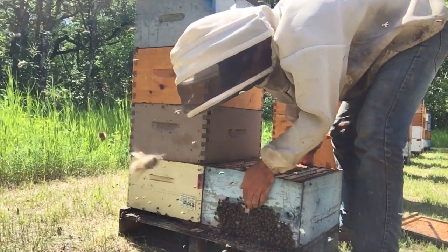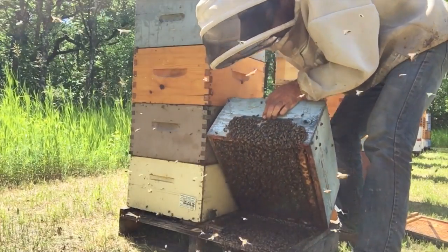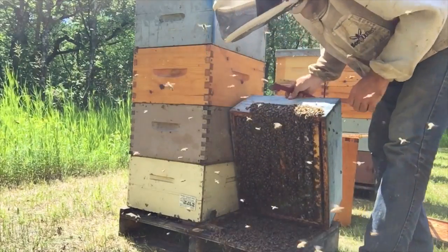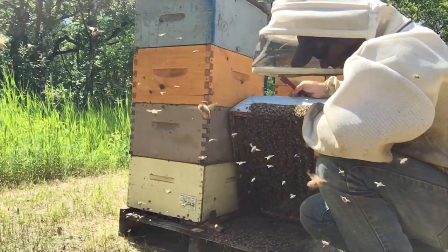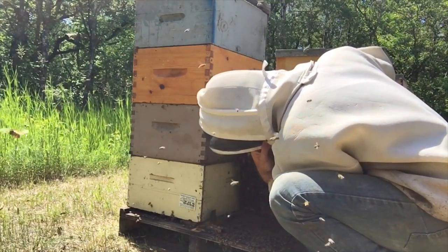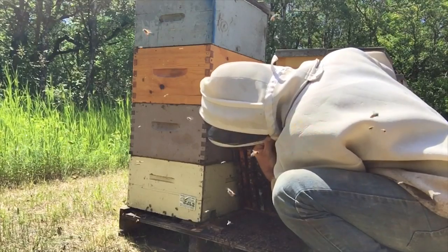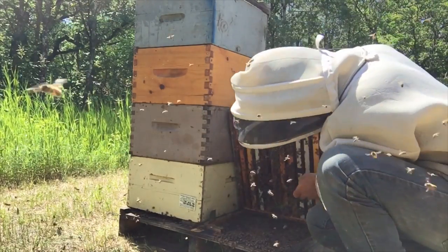No wonder they're congested. I was gonna show you a hive that's swarming, and they're just packed full because I confined them into the single box by completely capping off over top of the first. I don't have my smoker with me, so I'm just moving the bees off the bottom bars with my breath.